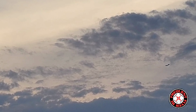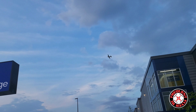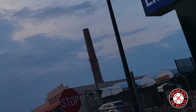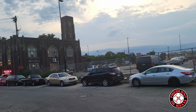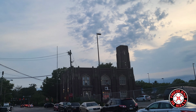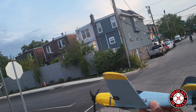Uh-oh. Oh, going down. Oh, went down too low. I was trying to pull up with it. It doesn't have a lot of throw, and with that gyro on and not being able to turn that gyro off, a lot of times it can get you in some trouble. The worst that has happened to me was I lost a prop. Had to swap out, get a new prop for it.